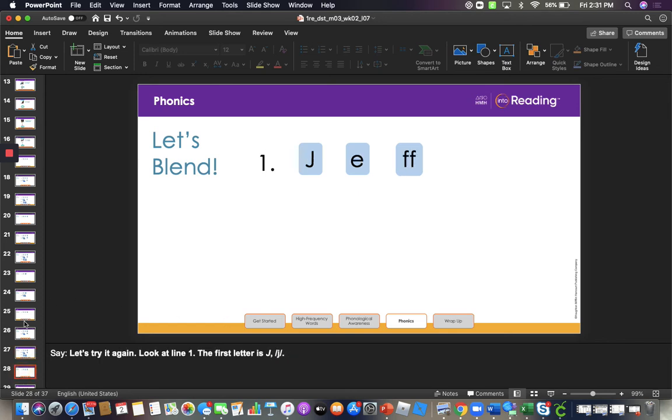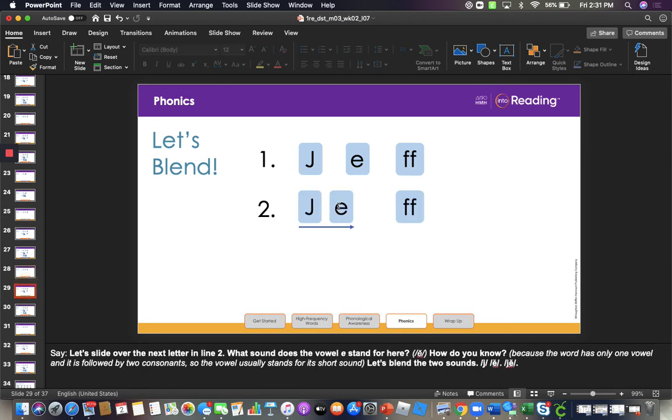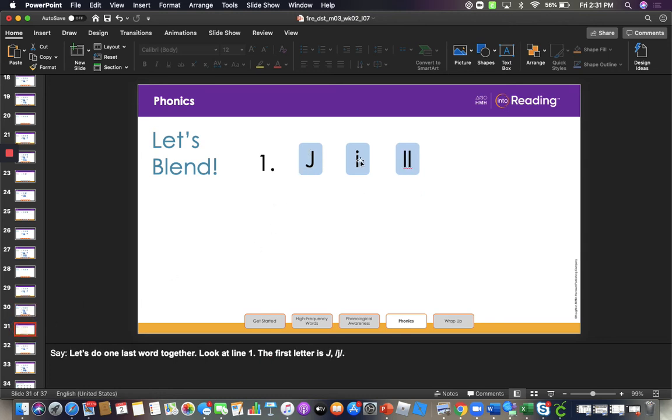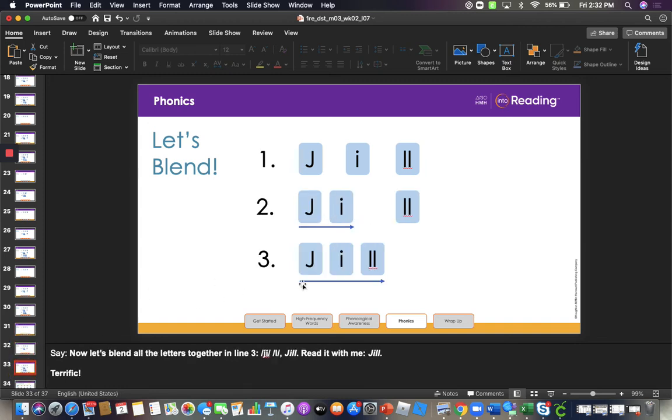We are working on blending these sounds together. J, E, F. Double consonants, one sound. We hear it one time. Jeff. Jeff. J, I, L. Two L's, one sound. We hear it one time. J, I, L. Jill, Jill.